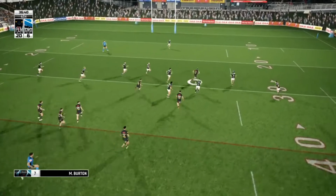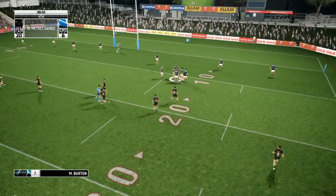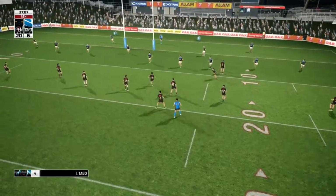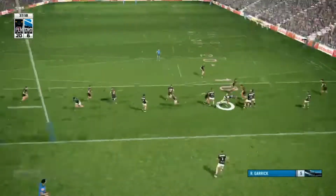Goes Burden. Straight up the middle, Burden. He takes it to the Pappenhausen. Pappenhausen gets to him, but they can get a quick play the ball here. This could be very dangerous for the Sharks. They don't want to concede here. Isaac Luke puts the bomb up. Out of all plays, it's going to be taken there.